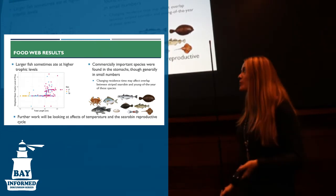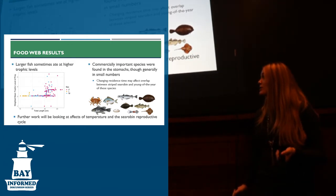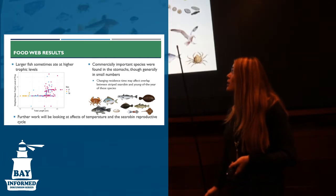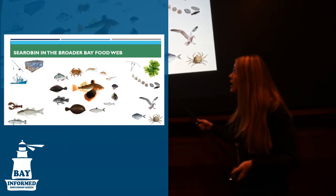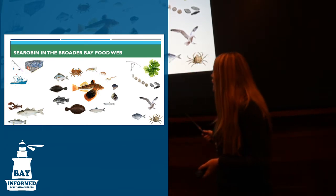Further work is we're going to be looking at the effects of temperature on what they eat and how much they eat, and the sea robin reproductive cycle, if their spawning season changes what they eat. But this is just a little infographic of, so we have our lovely striped sea robin. This inner circle is stuff that we actually found in the stomachs.